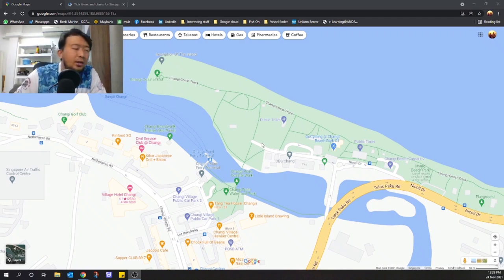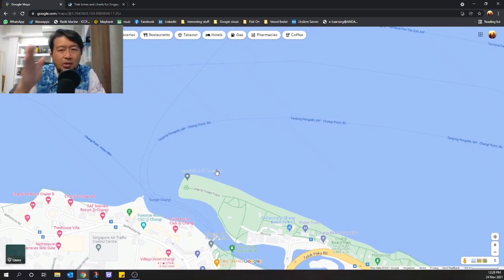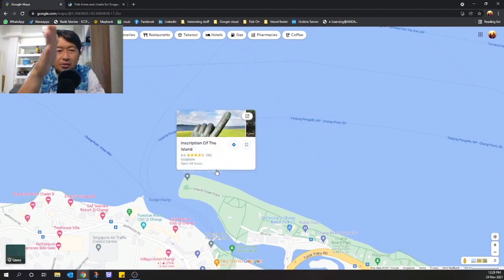So from far, that's how I look at it, to save energy. That's the most important. You can position your kayak correctly and then with that general direction, paddle there.